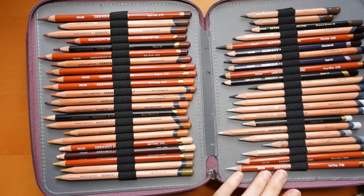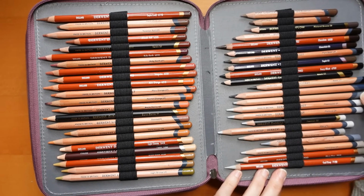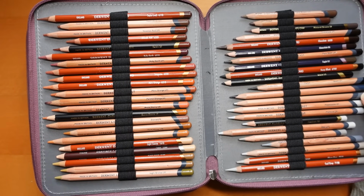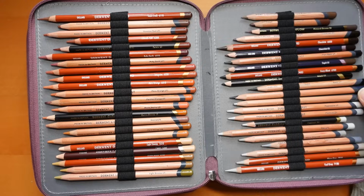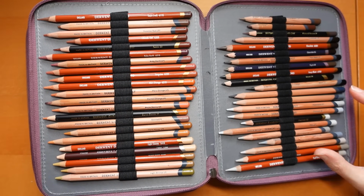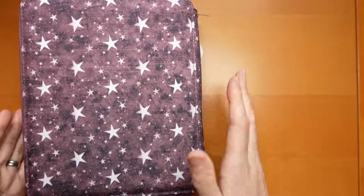Now the greys are really nice, and the cloud grey has actually got like silver. It's like a graphite pencil, so it's actually shiny, even though it's not classed as a metallic pencil. I don't think I can show you that, but I like that one a lot. But as I say, I feel they're not the best value for money, and I don't like saying that because I really like people supporting British companies, but it just makes me a little bit sad. I don't know why they're so expensive.